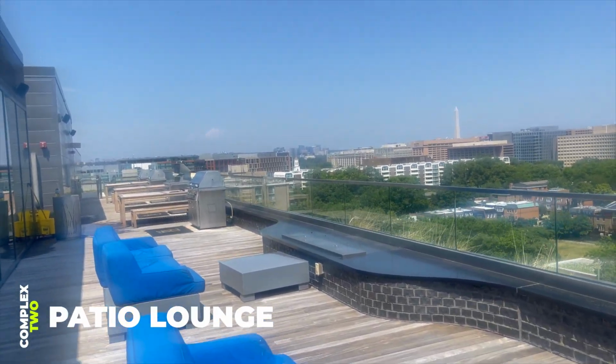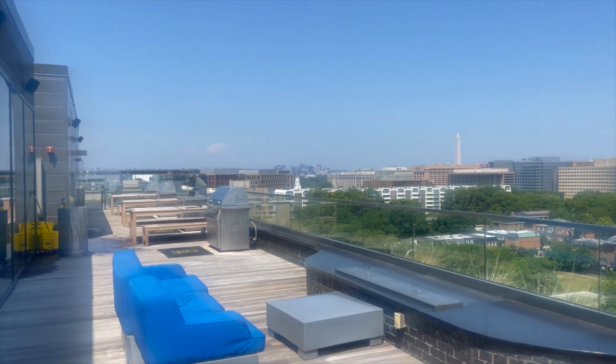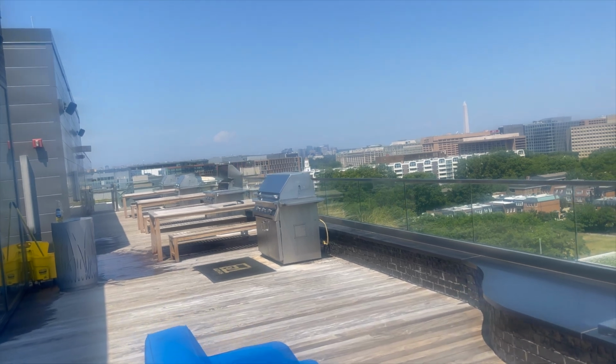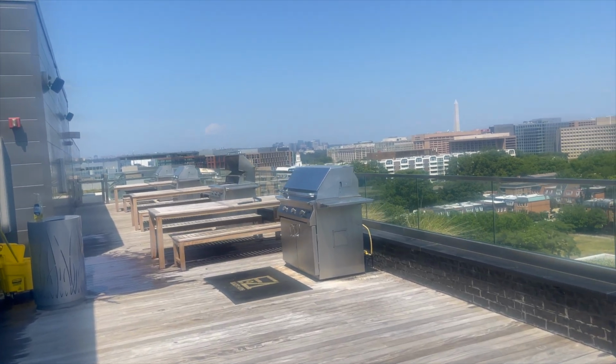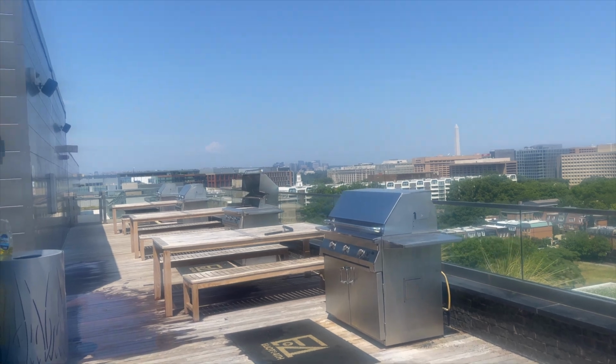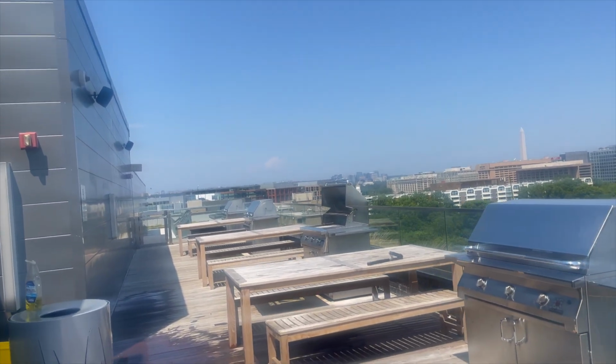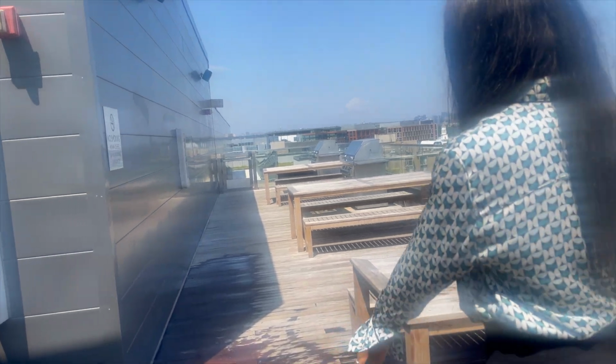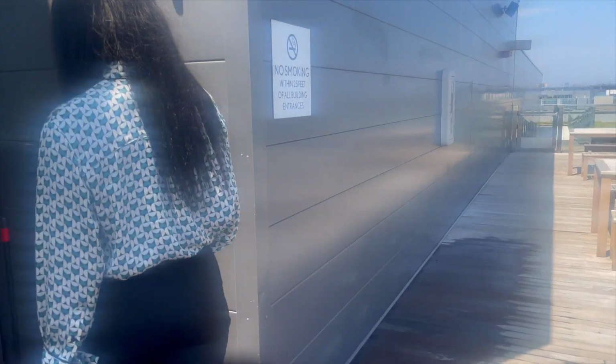So now we go to the rooftop. The rooftop of this building I really liked. There was a lot of space on the rooftop. And if you guys remember, there's the grills downstairs in the courtyard, and then they also have even more grills upstairs. So you're not fighting with anyone to use the grill because they've got so many.